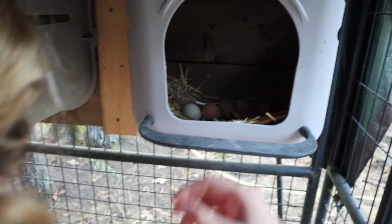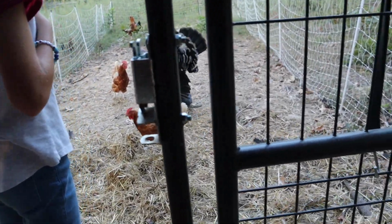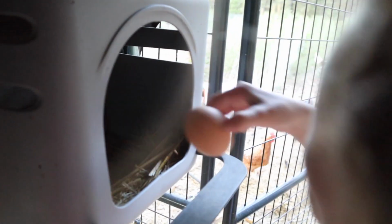Okay, so this is the first nest box. Okay, there's a chicken in the third one. There's 2 chickens on top of each other in there. There's more. Because they were trapped in here. Do not do that, Hadley. Okay, none of these have poop on them. That's good. Oh, maggots. Okay, is there any in here? Yep. Okay, we need to try to get these chickens out of here.